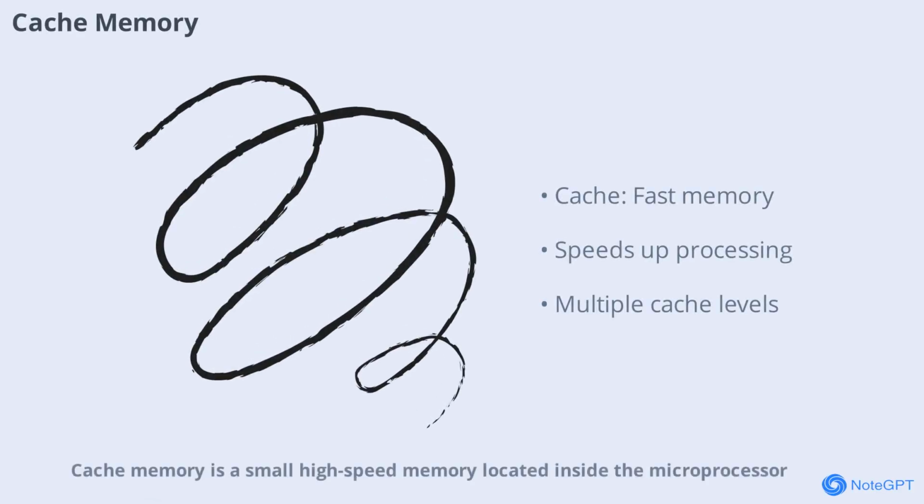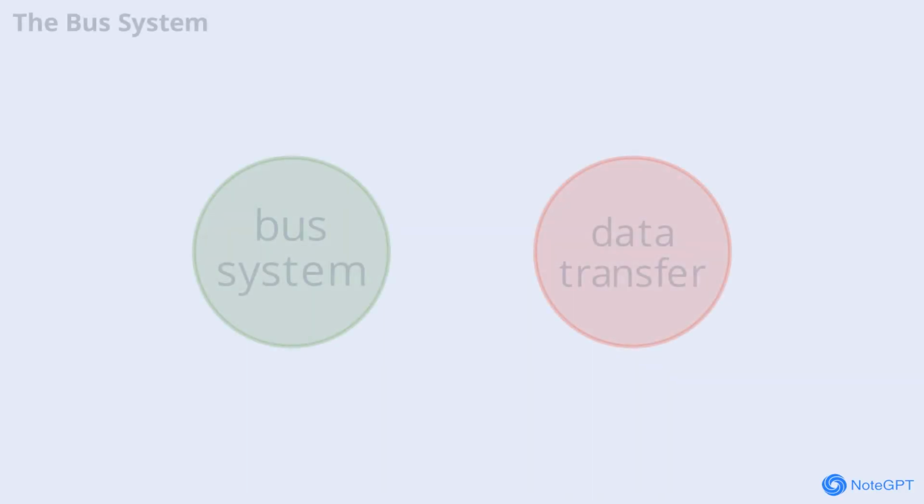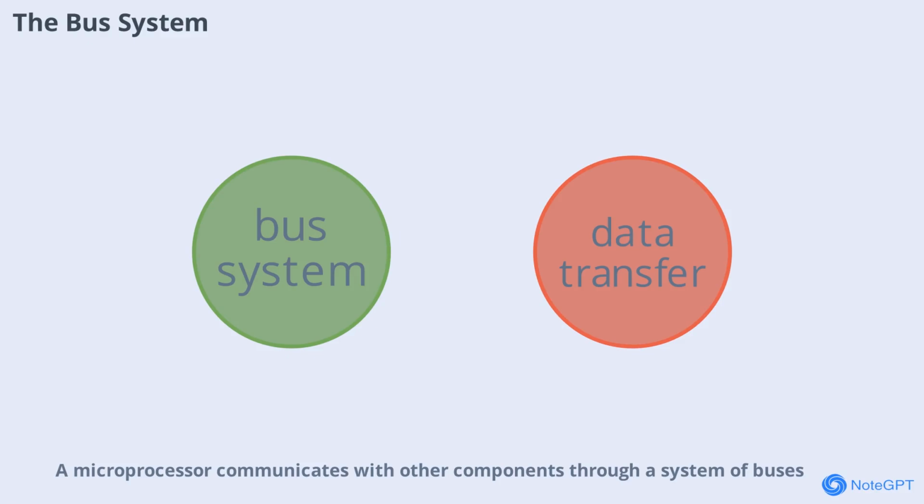Cache memory is a small, high-speed memory located inside the microprocessor. It stores frequently used data and instructions, allowing the CPU to access them quickly without waiting for slower main memory. The presence of cache significantly boosts performance, especially during repetitive tasks. Modern microprocessors often have multiple levels of cache, each serving a specific purpose in the memory hierarchy. A microprocessor communicates with other components through a system of buses.